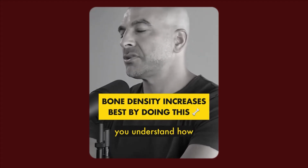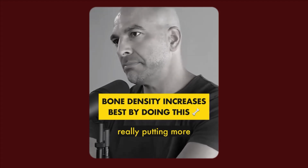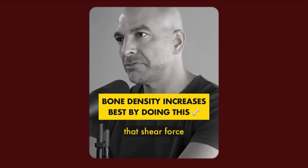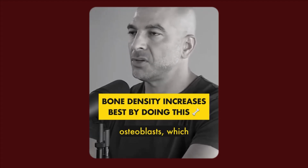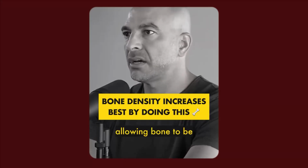And I think once you understand how bones work, it became more clear, which is, powerlifting is really putting more of a shear force from the muscle via the tendon onto the bone. And that's what the bones are really sensing. They're sensing that shear force that's being applied through the bone in a compressive way, depending on the bone, of course. And that's what's basically activating the osteoblasts, which are the cells that allow bone to be built.